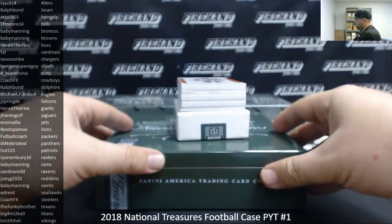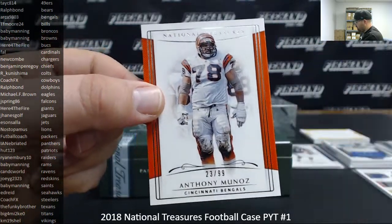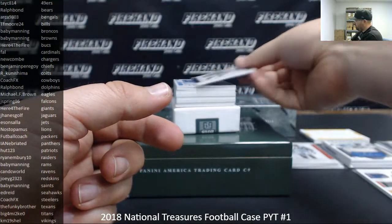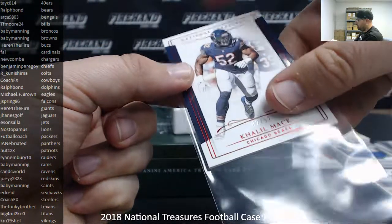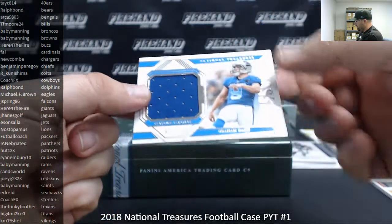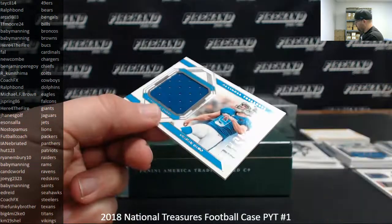All right, guys, here we go. Number to 99, Anthony Munoz, Cincinnati Bengals. Base, Bengals belong to Arca 9803. I got a red foil, number to 52 for the Chicago Bears, Khalil Mack, 2 of 52. Bears to Ralph Bond. We got a Colossal Pro Bowl, number to 99, Graham Gano. Colossal Pro Bowl jersey, Carolina Panthers going to Ian Ebraded.